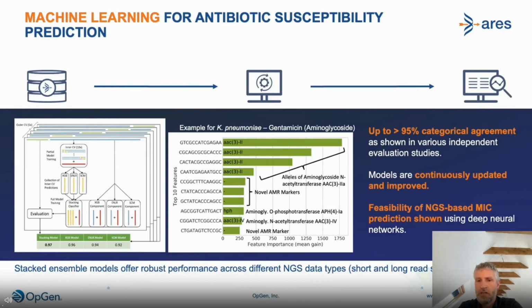Considering also information that is more robust to sequencing errors makes these models essentially out of the box highly accurate for different NGS data types, which is one of the reasons why we see highest accuracy across all sequencing technologies we have evaluated and validated, which include Illumina, Oxford Nanopore, as well as PacBio.